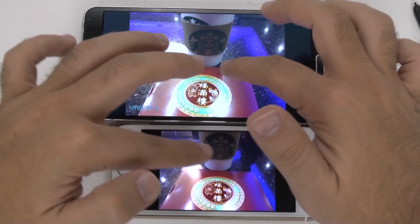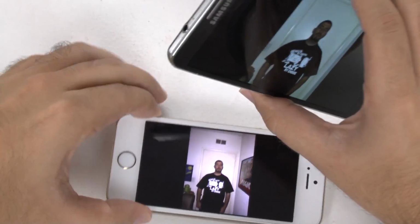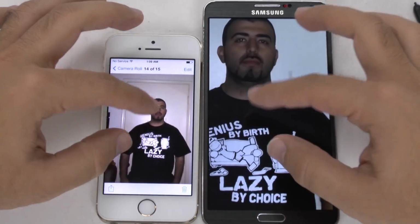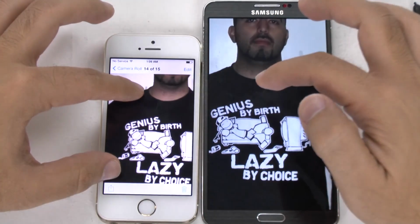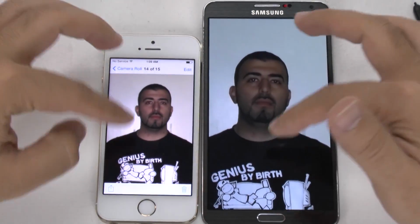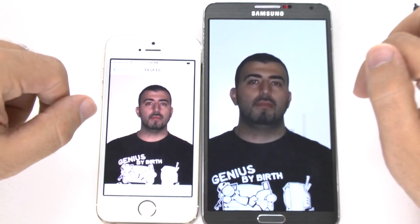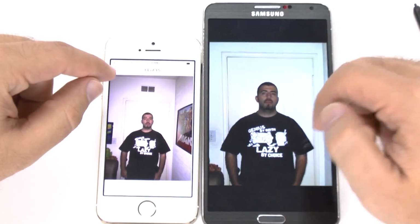In terms of low light with flesh tones, we did several tests, one with the flash first, which the Note 3 just easily took over the iPhone. Just fuzziness on the text here, where it's just very clear in here. And overall skin tone was a lot closer to here than here. I look kind of pinkish here. Neither are completely accurate, but closer.